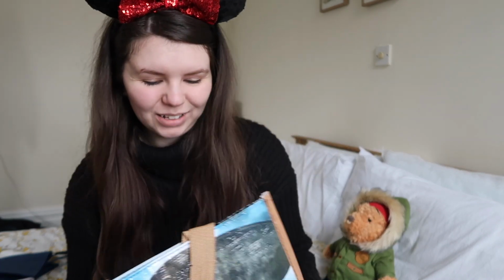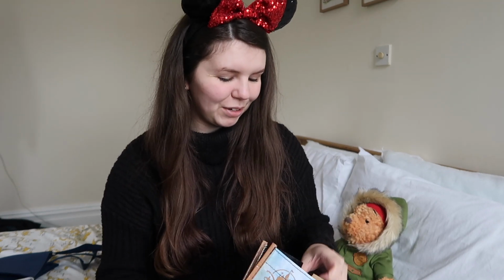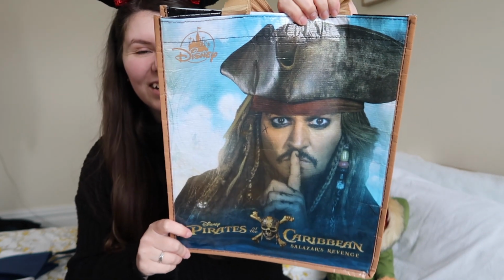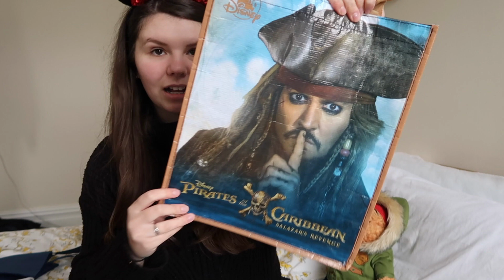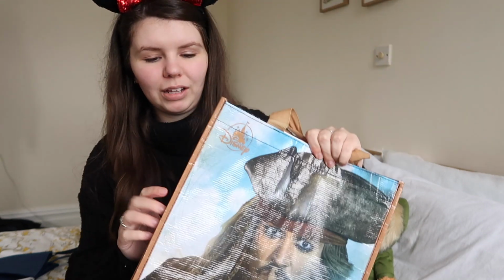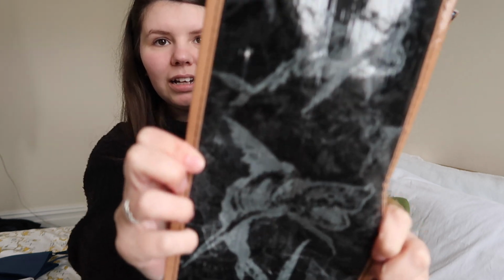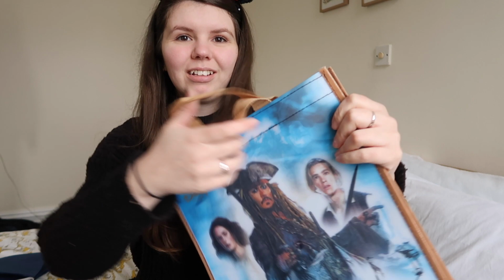The next one is one of my favourites, and it was my mum's favourite for so long. When I lived at home, she always took this and used this, and it is the Pirates of the Caribbean one. So my mum loves Johnny Depp, and this one is pretty cool. So it came out for Salazar's Revenge. So that is the most recent film, Dead Men Tell No Tales. It has got the shark on the side, which is pretty cool, but this is the best bit.